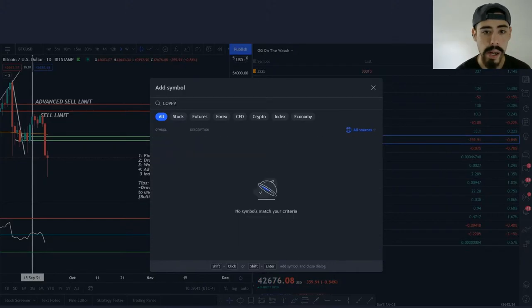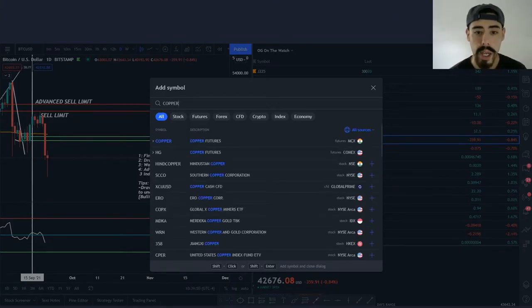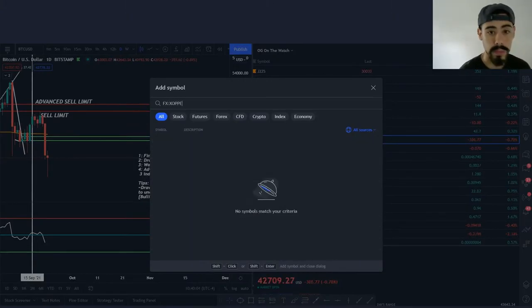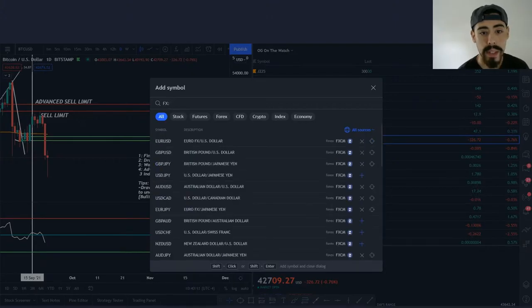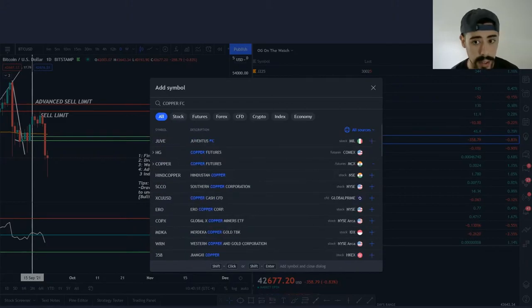Copper futures. All right, let's look at it under, I guess just futures, copper FXCM, stock, NYSE, Global Prime. Am I writing copper right? Of course I am, right? Can't be this. Is it because it's capped? I mean, it has to be capped. Copper, MCX, COMEX, not really quite sure what I'm doing wrong. Symbol is FX, copper. Okay, cool.